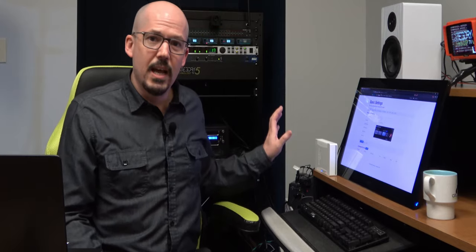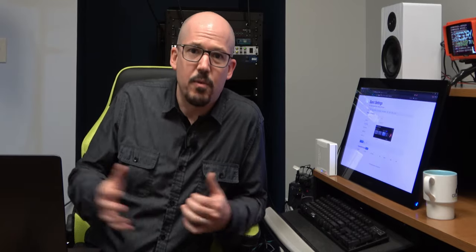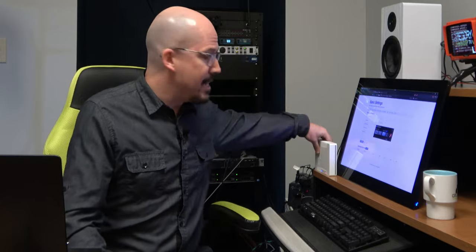Well, MikroTik and their RouterOS, it is completely wide open as far as feature set goes. So the only consideration as you buy a MikroTik device is what is the hardware going to do for you. You need to make sure that the device that you're buying is going to meet your needs. Is this the right device for you?